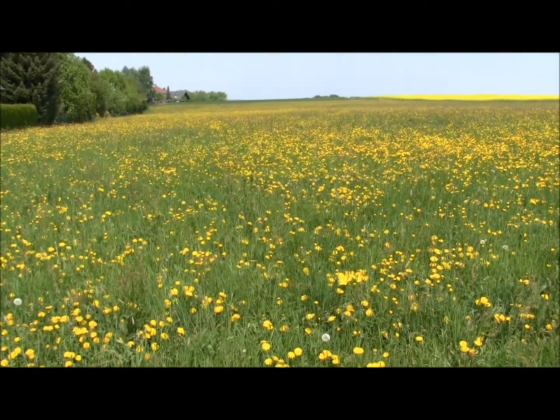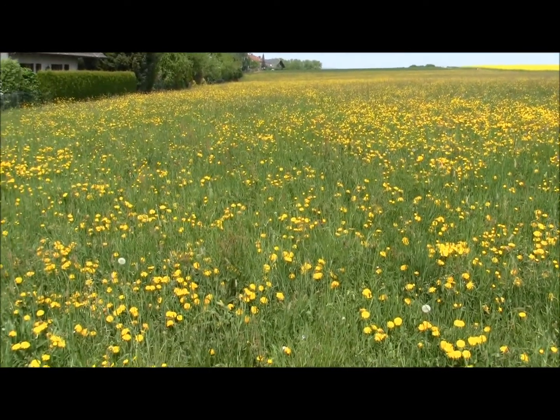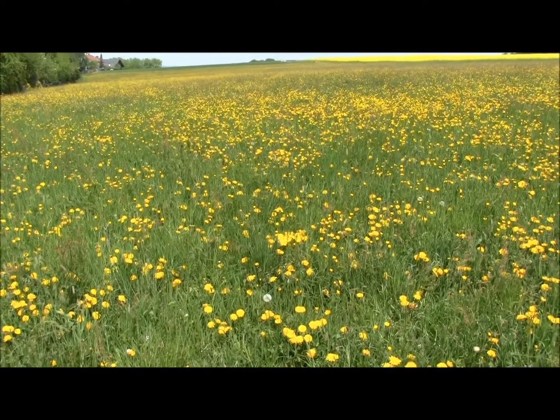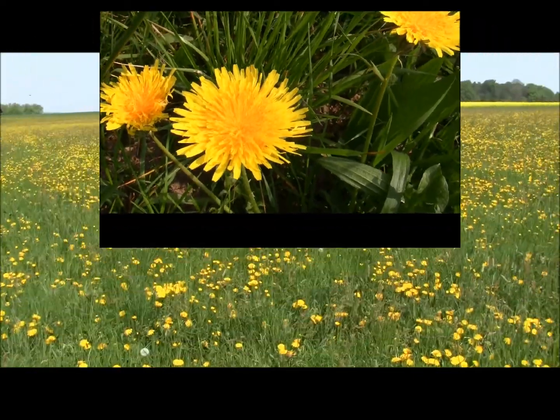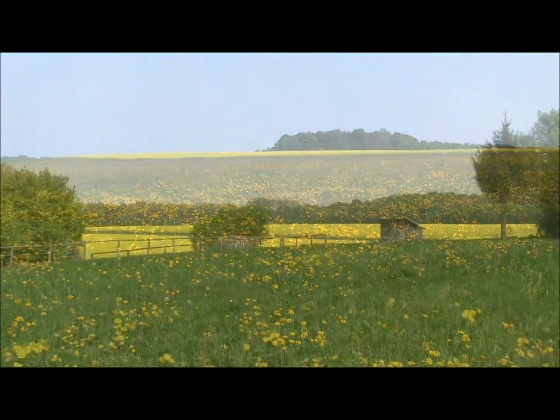So I don't know if you can really see it, but you have a whole field of dandelions here, and dandelions are really important because they provide lots and lots of pollen for the brood, and they're also the first kind of nectar in the year, so it's a really good plant. And then at the top there, a farmer has planted rapeseed.